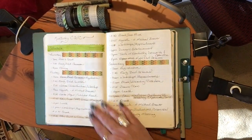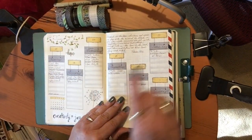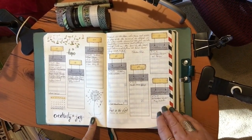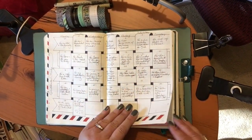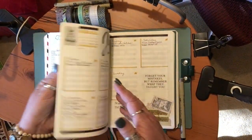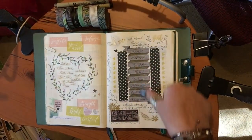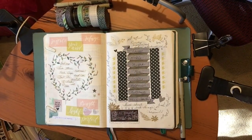So here we are, Kentucky Christian Writers Conference and the packing list. And back into June, I was trying to draw a dandelion. I think that's not too bad for my first attempt, but I had fun with it. Then I'm into July with my gratitude journal. And more of July. In July, I made a mistake. I was doing a layout, and there are some lines behind this, and they're in the wrong place. And I couldn't figure out how to make it work.